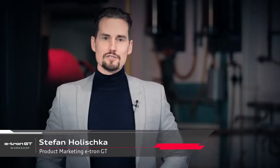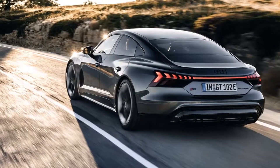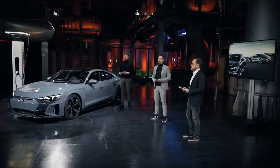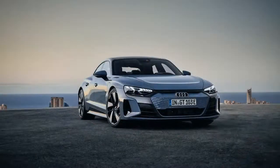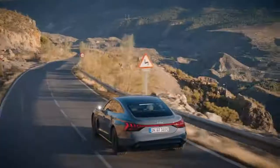What's the idea behind the e-tron GT, Steff? The Audi e-tron GT adds another chapter for the Audi success story. A sovereign and fully electric Gran Turismo in the RS version with outstanding performance and handling. It combines expressive design with strong electric power, high efficiency, and of course, daily usability. The Audi e-tron GT brings definitely Vorsprung durch Technik on the road. Our customers can choose between two versions, a sporty RS version or an all-around model for long journeys.